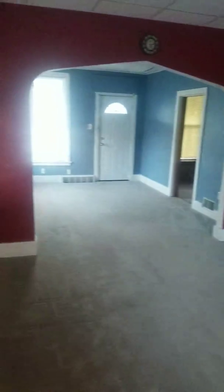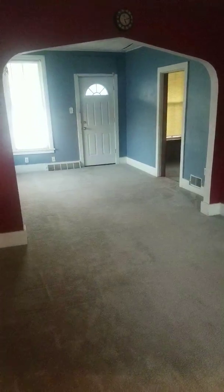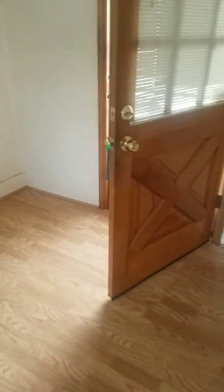From what I can see, everything's pretty much just a blank canvas, painted white. Living room, obviously, these colors, we'd probably choose something a little more neutral if we wanted to go in this direction. But overall, the sightliness, the smell of the house, all seems to be in pretty good shape.